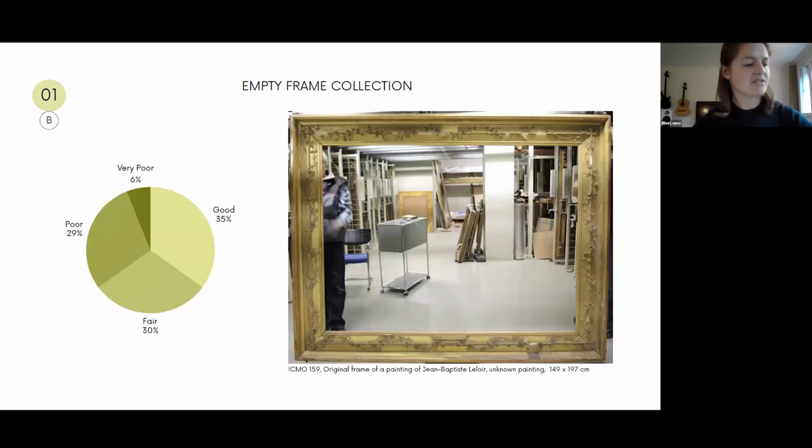So from the start, these surveys and all the data collected since the 90s had two main objectives: to allow us to reuse some of the frames and to study the heritage value of this collection, because we didn't know anything. And it happened that out of more than 720 frames, only 35% were reusable after a few hours of treatment, and the others were considered to be in fair or poor condition.